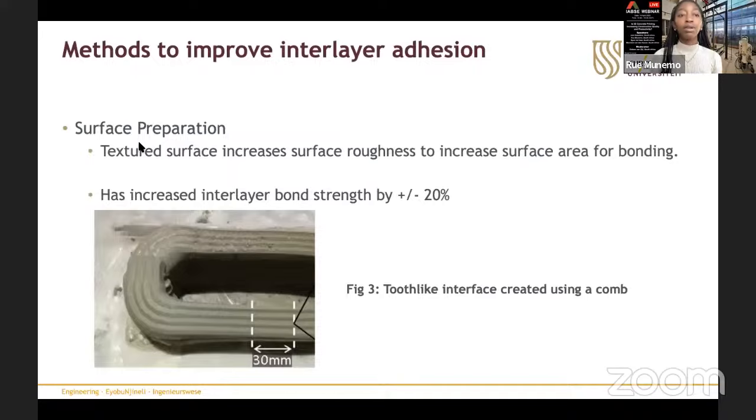Now, there have been a few methods that have been researched and implemented to improve the interlayer bond strength. The first one that I'll discuss now is surface preparation, in which the surface of the previous layer can be roughened or textured to create more surface area for the next layer to bond by sandblasting or acid etching. Researchers at ETH in Zurich have developed a method that uses sandblasting to improve the interlayer bond strength in 3D printed concrete. The technique involves roughening of the surface of the previously printed layer with the sandblasting nozzle to create a textured surface. There's also been pictured here, there's been research into using a comb to just texture the previous layer.